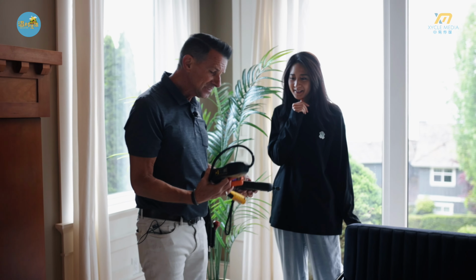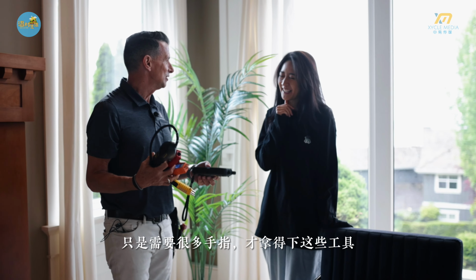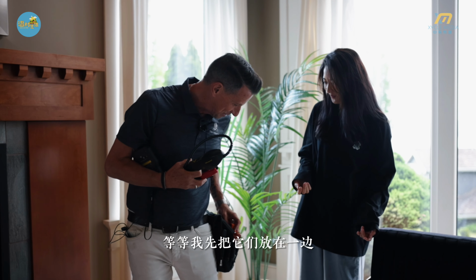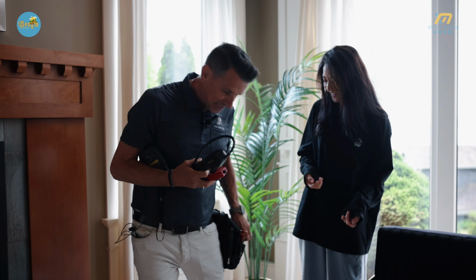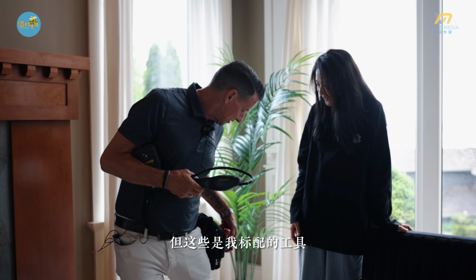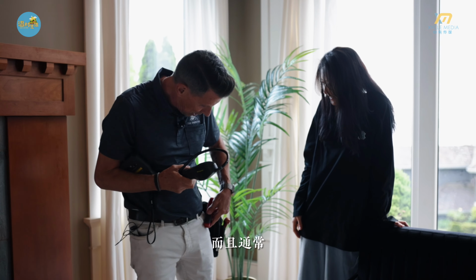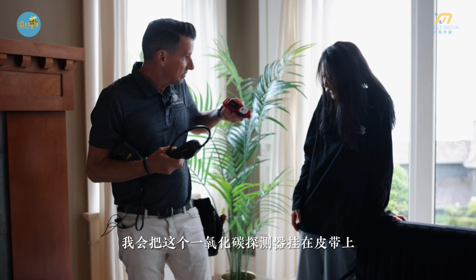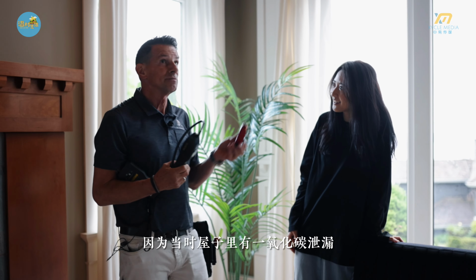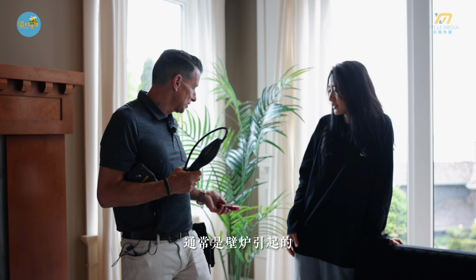Yeah, you need a lot of fingers though to hold all these tools. I should help. So you just put those away. And you do have a bigger toolbox. Yeah, the bag I have, but these are the standard tools that I use. And often I even will strap this to my belt, this carbon monoxide detector. Yeah. And it has actually gone off before. There's been carbon monoxide leaks, but usually it's by a furnace.